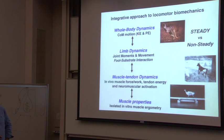mass motion related to kinetic and potential energy and moments about the center of mass. That's ultimately what the overall requirements for control of limbs or wings has to do: to control the energy state of the center of mass of the animal or the robot as it's moving. This is not dealing with perceptual tasks of trying to get through clutter, but simply stabilizing motion. We could think of this as both in steady state or non-steady conditions.